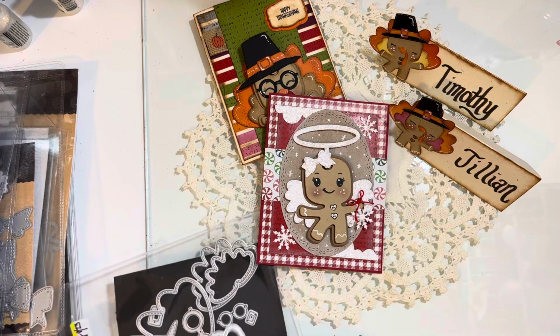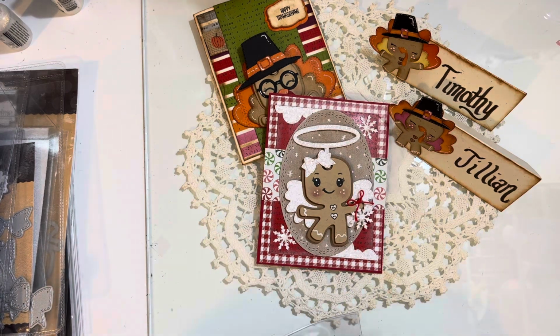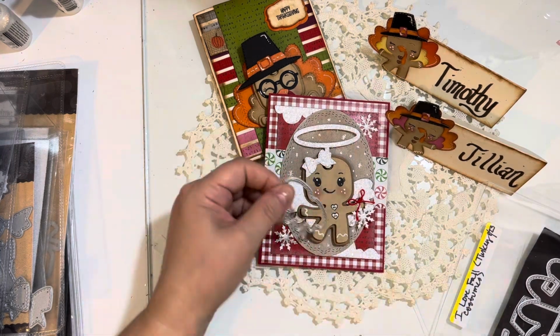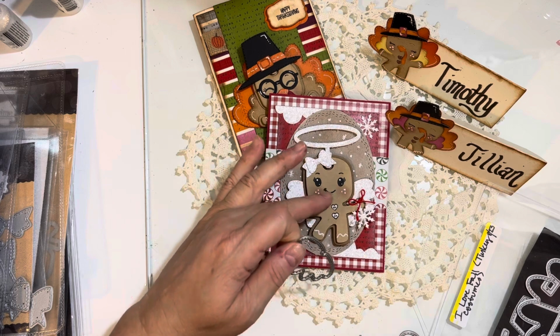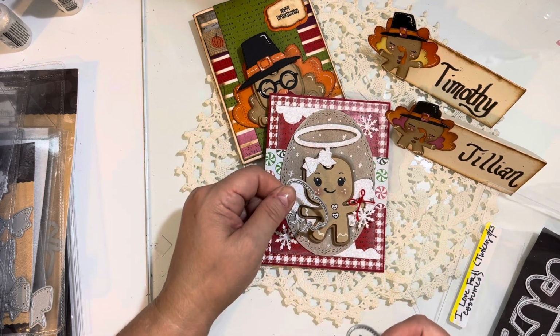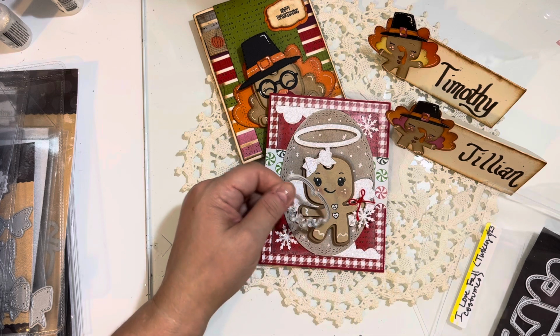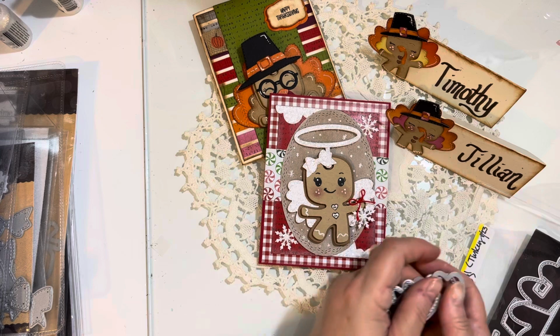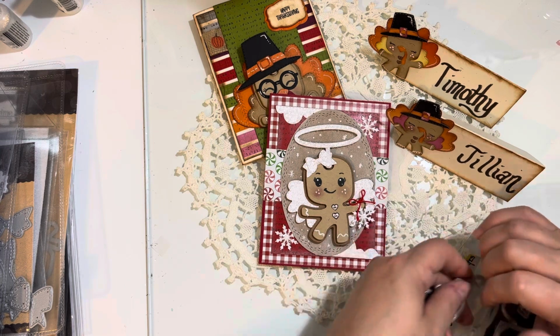And I believe, I'm trying to remember, I think the die, let me grab both of these so I can tell you what I did. Yeah, I used the smallest one for the back of this size ginger, okay? So that is the smallest wing die that I have, and that's what I used on both sides of this size ginger, okay? And I made a second card that I can show you too.